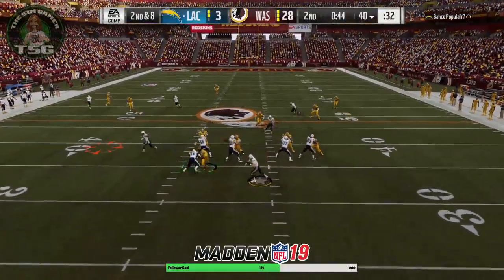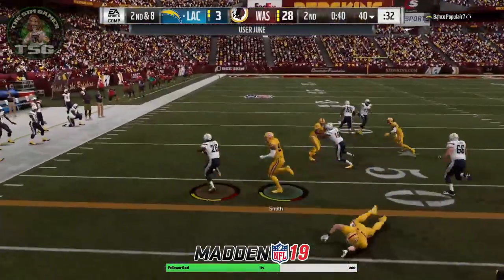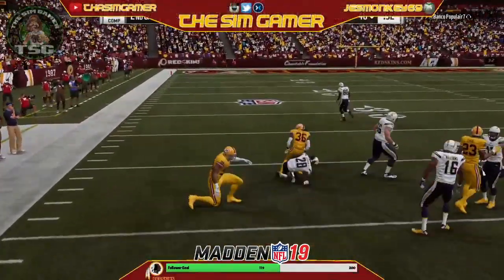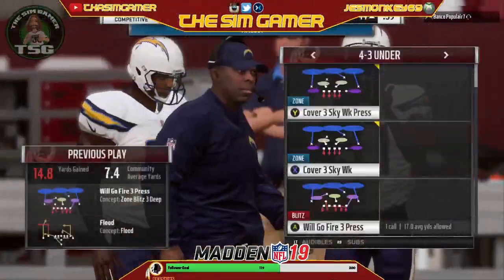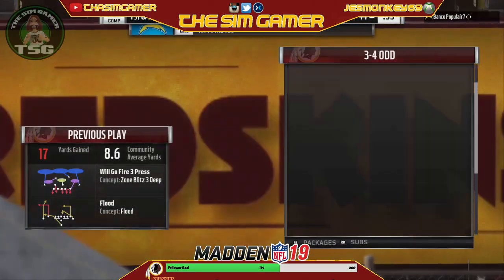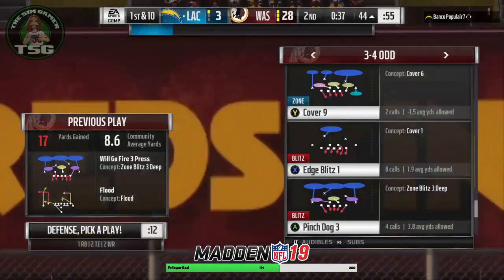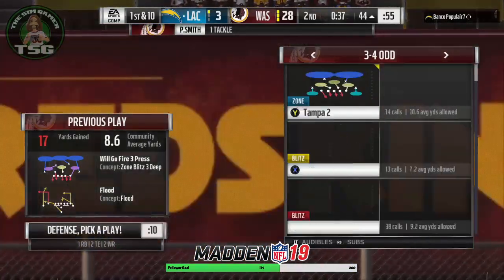To throw on second down, Rivers. Throw left side, complete. It's Gordon, taking it across midfield, inside the 45. And now we won't see a play on first down. We're going to get a timeout instead, as the clock will stop with 37 seconds to play in this first half.